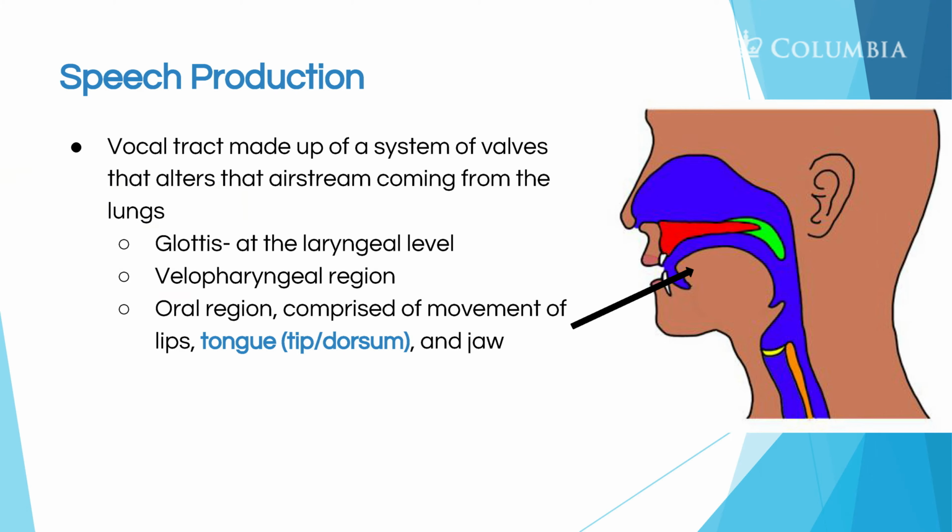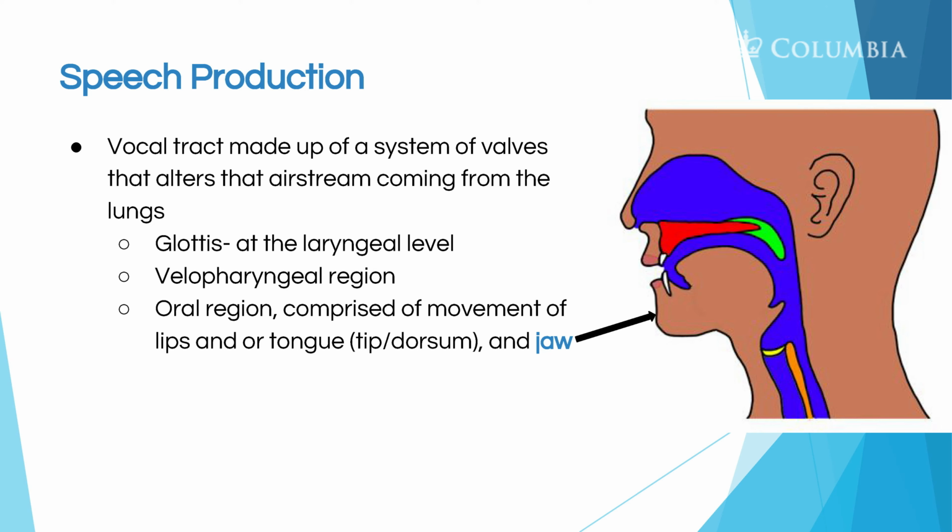The vocal tract is made up of a system of valves that alter the airstream coming from the lungs. We have the glottis, where glottal stops are produced. We have the velopharyngeal region, which is where your velum or your soft palate closes. And we have the oral region, which is comprised of the movement of the lips for m, pa, ba, the tongue, which is important for ta, da, n, l, s, and the jaw.